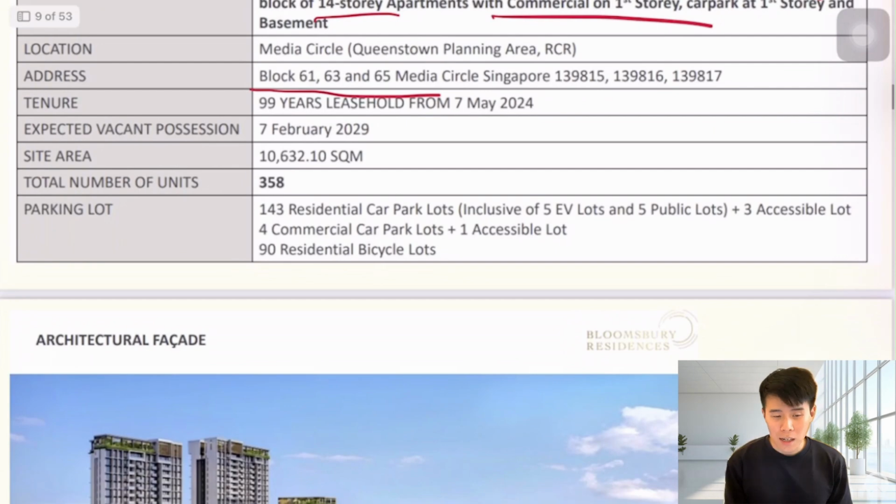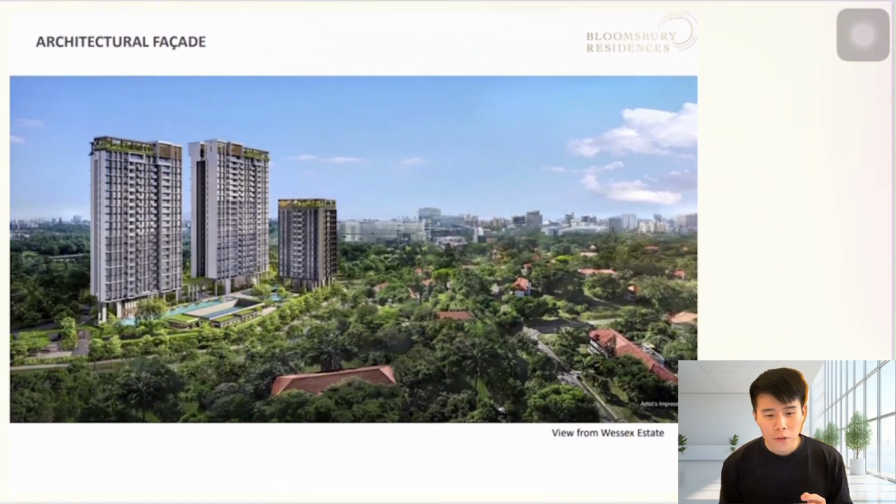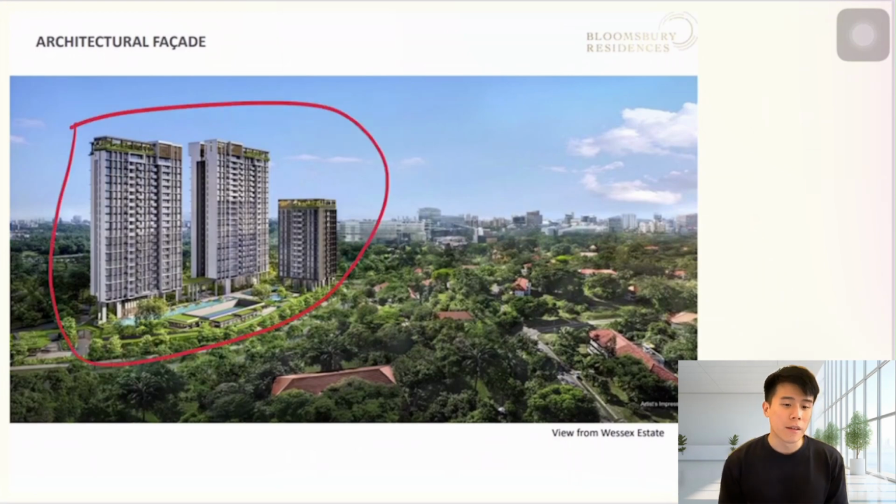Because it's an RCR area, we don't have a 1:1 ratio for the parking lots: 143 residential car park lots, and you can see there are also 90 residential bicycle lots. Quite interesting for this concept that they are going for here. Okay, so this is the artist's impression from the view from the Wessex Estate area. You can see it will actually be quite nice. It already stands out in the area, because over here they have a lot of conservation buildings, so the view won't change for many years to come.